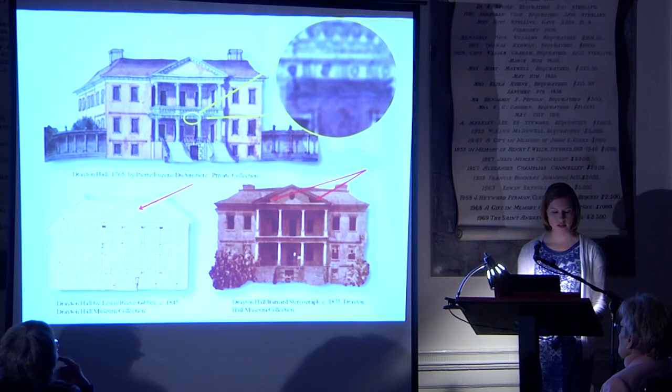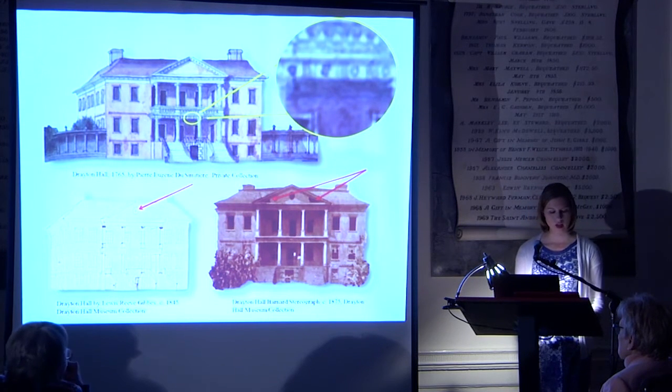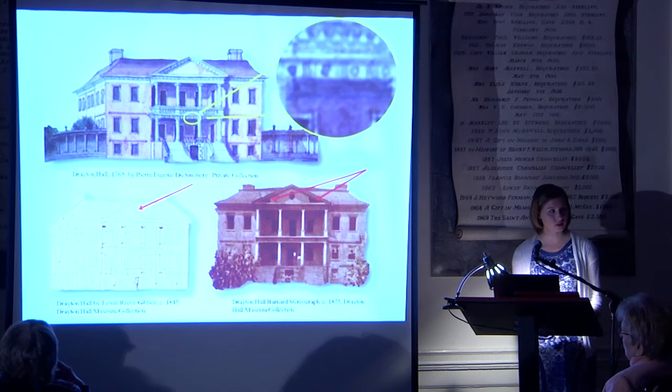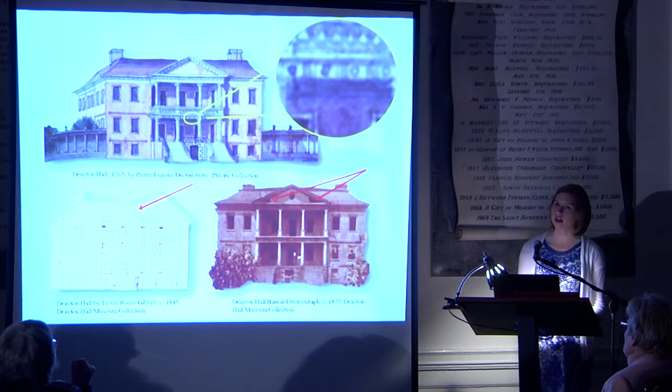Less simple was answering questions like, why did the original entablature go away? What kind of structure held the portico up before the concrete beams were installed? Are the brownstone lintels original to the house? And why are all of the second floor joists installed upside down and backwards?